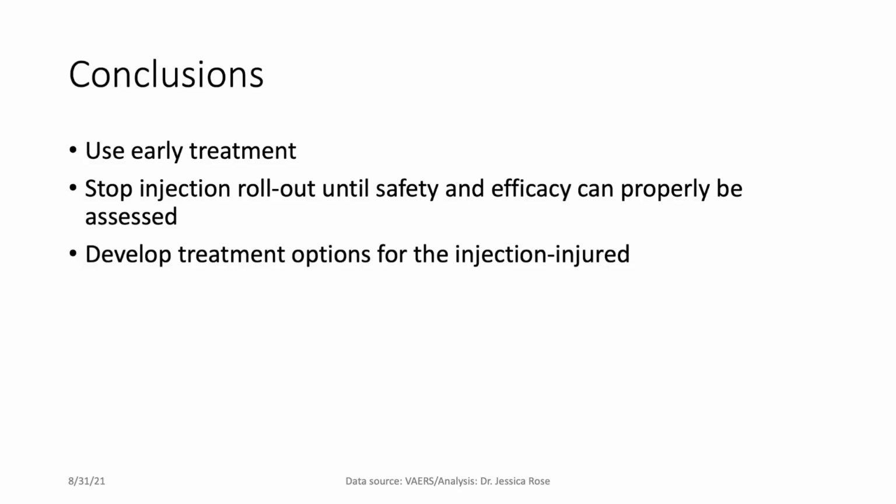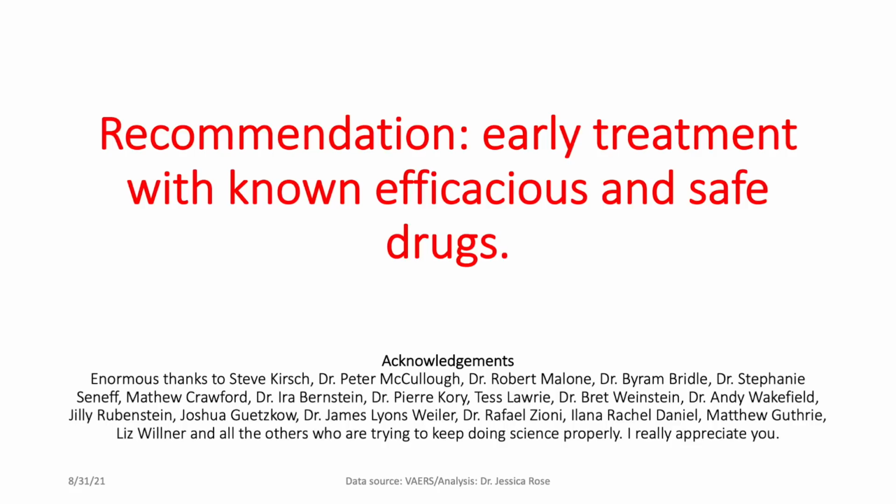And I circle that back to point one: it's probably going to involve the same kinds of drugs that are effective against COVID itself. That would be my guess. So the final recommendation is to use early treatment with known efficacious and safe drugs. I won't say much more.